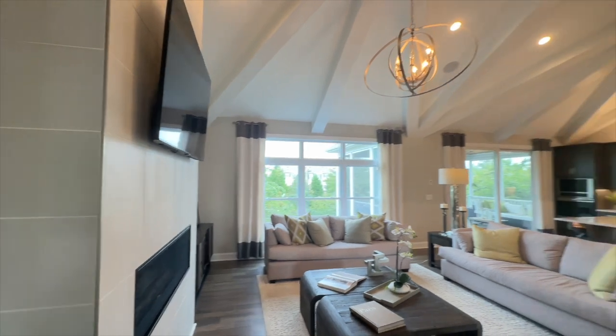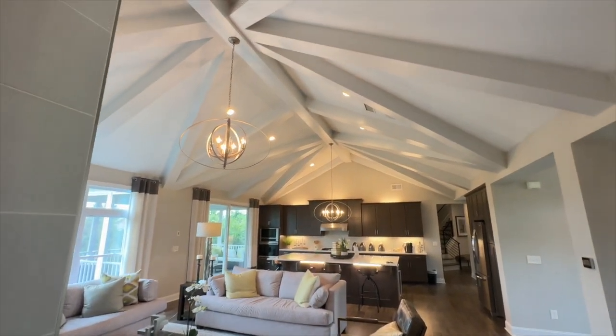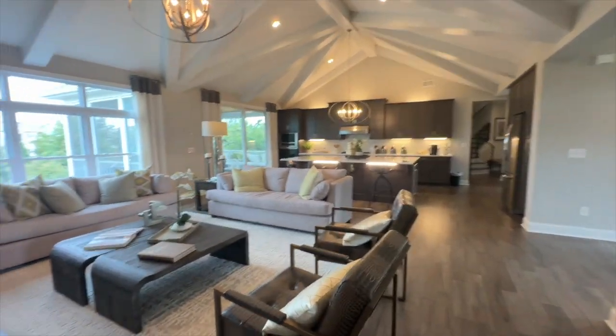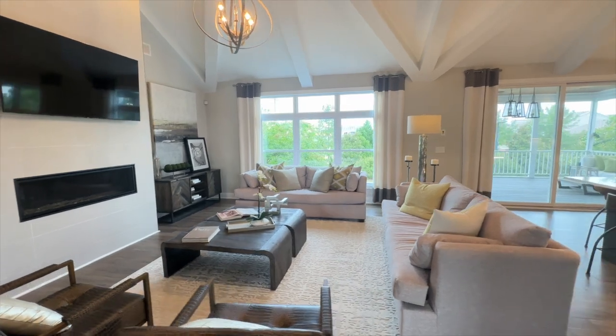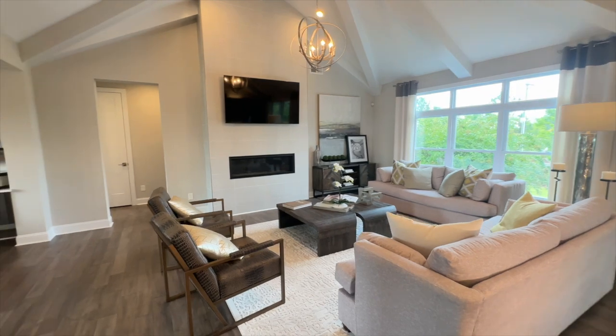The beams have been painted white. I love the design of it. I love the peak. Just absolutely beautiful. Love the two chandeliers, one in the kitchen and one in the living room. Absolutely beautiful. The living room is just the right amount of space for this room. Love that there's a fireplace here.